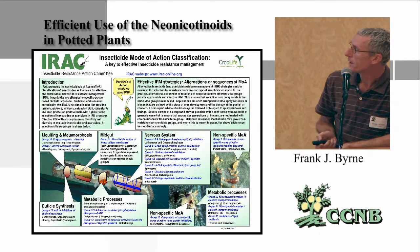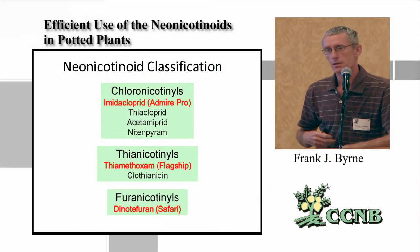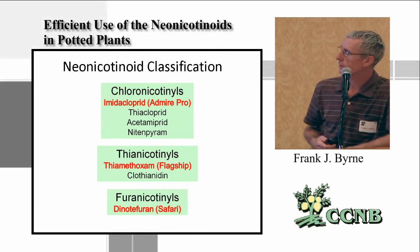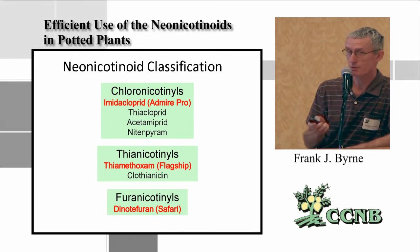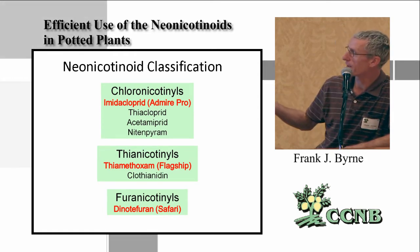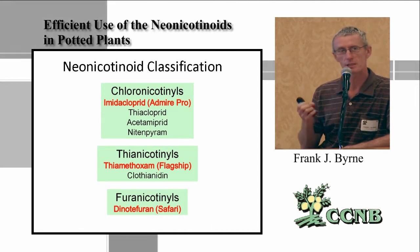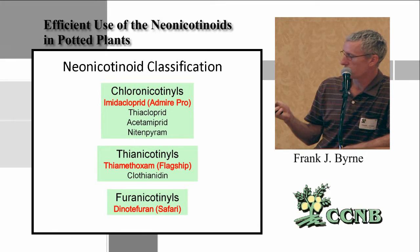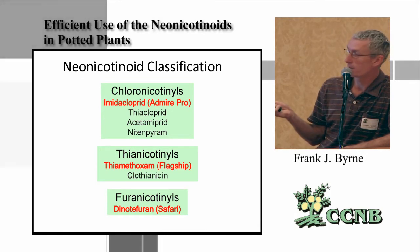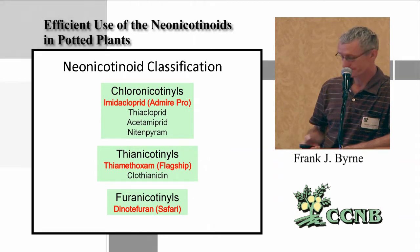so check that out. The neonicotinoids themselves can be classified even further based on the year in which they were developed, or at least the lead compounds were developed. It's not going to get too complicated, I promise, but there are essentially 3 generations worth of neonicotinoids, which began really with imidacloprid, and then they've worked their way through two further generations. The representatives of those generations that I'm going to speak about today are imidacloprid, Admire Pro is the formulated product I'll be talking about, thiamethoxam, Flagship, and dinotefuran, formulated as Safari.